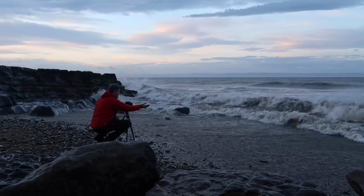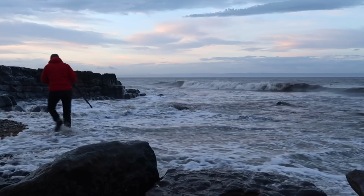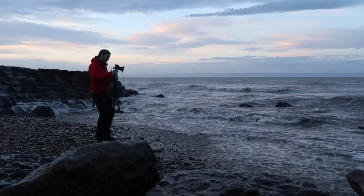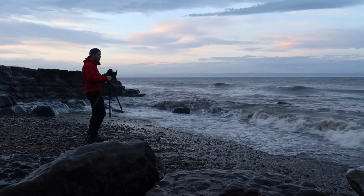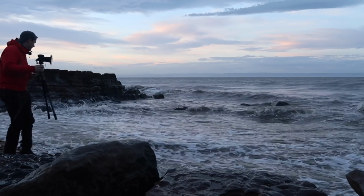It really feels like that's coming in. It's not... Look at this. Whoa, there it is. Whoa. Good grief. I managed to get out of the way just in time, I think. Fantastic. Gorgeous colour coming through the sky now. I don't know if you can see it on the camera. Whoa. This is definitely coming in.